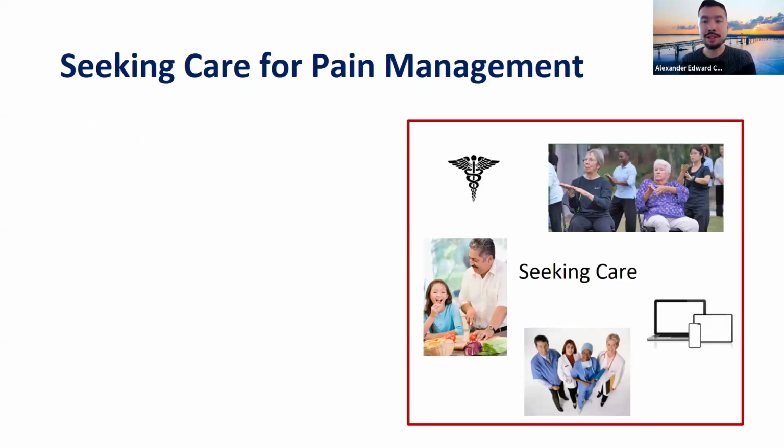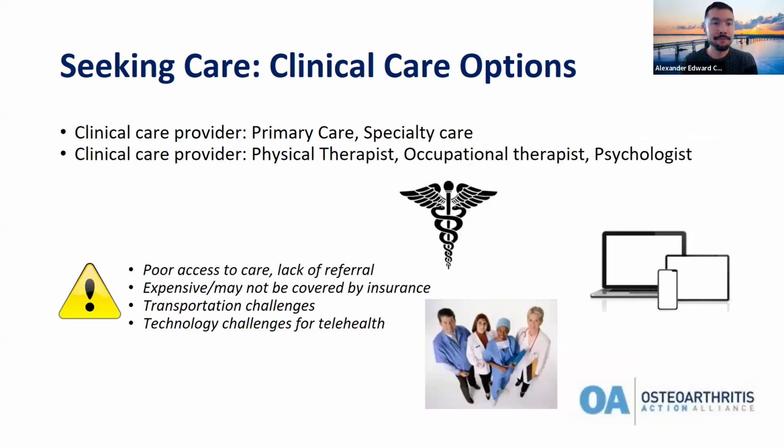All right, so where do you go to seek care for pain? You can go to a doctor's office. This one's obvious. Could be a primary care or a specialty care. So that would be somebody like a rheumatologist, or even if it's cancer pain, the oncologist. So there's a variety of other professionals that may work hand in hand with the primary or specialty care providers. That may be somebody like a physical therapist, occupational therapists, and psychologists, someone in my world, someone in the mental health world. All of these people can help you treat and manage pain.